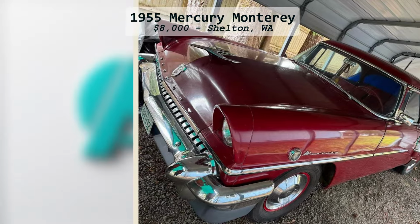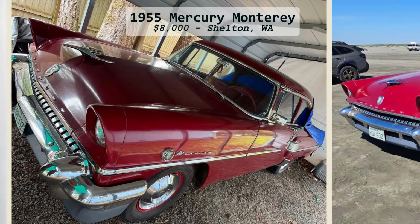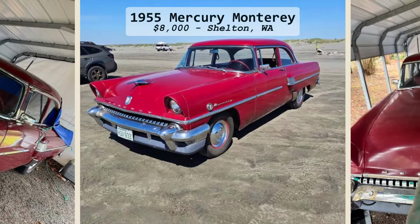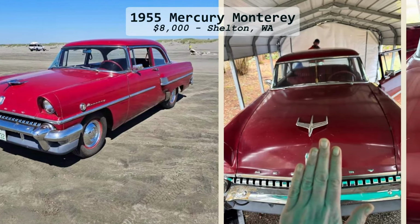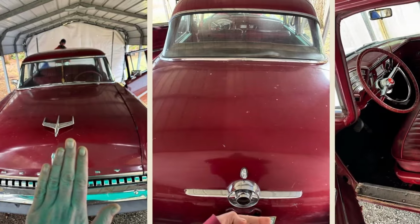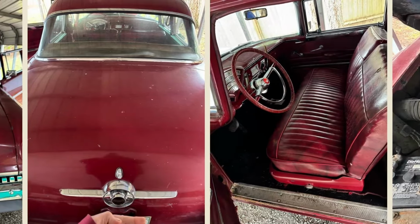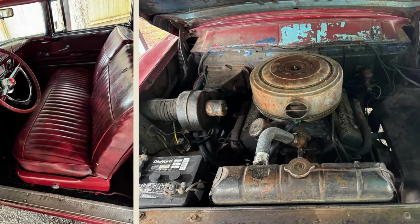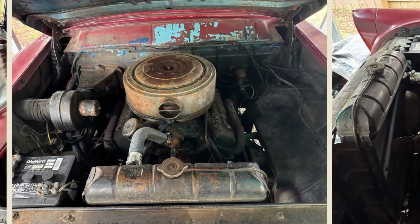Here's a 1955 Mercury Monterey, a vintage coupe with plenty of charm and potential. This classic runs and drives, with a clean title and an extra set of original wheels and rims included. The body is in good shape, making it a solid foundation for restoration. It's a great project car for those looking to bring a mid-century Mercury back to life.